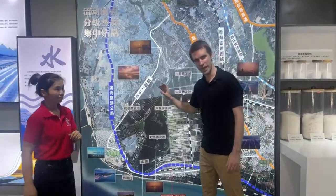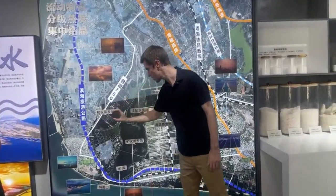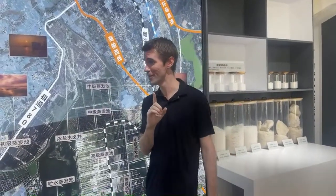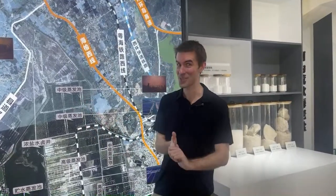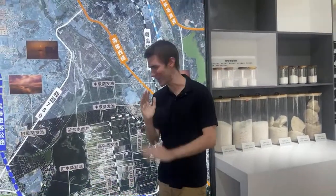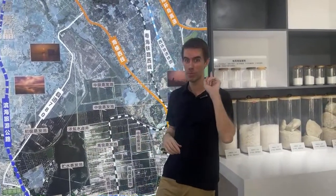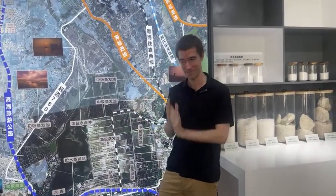So every day the concentration of the salt in the water will increase by 1 波美度. Which I don't know, I'm not quite sure what that is. I'm not a scientist, but yes, each day it will increase by 1 波美度. Okay. And then it'll become more and more concentrated.